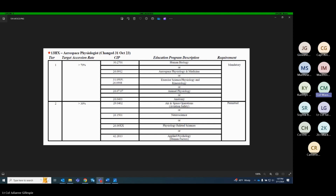Yeah, that's correct, Colonel Giovanetti. This year, I think they increased the numbers. We have 6 for ROTC, 3 for the Academy, and 1 OTS. Major McDonald, you have your hand up, sir. Go ahead.